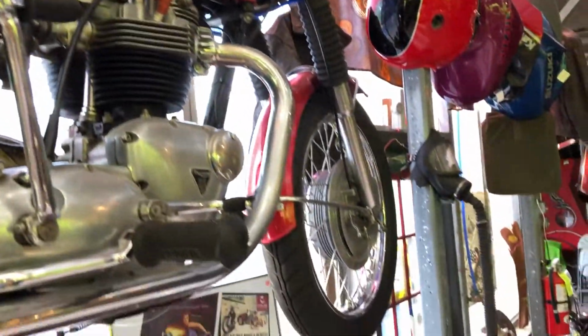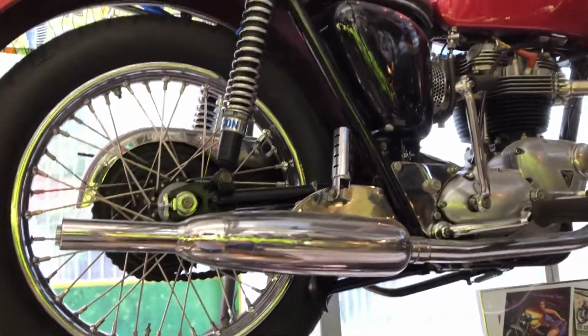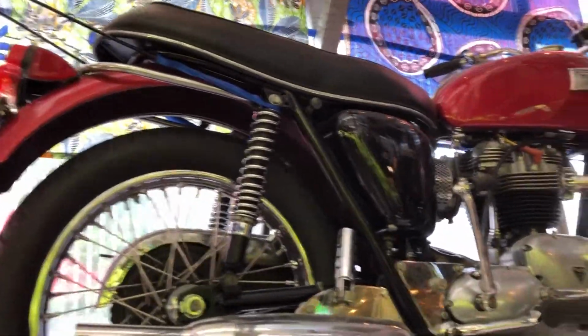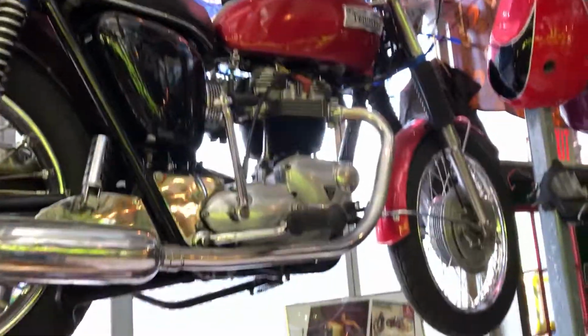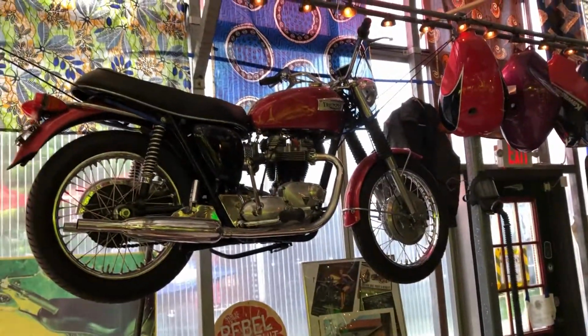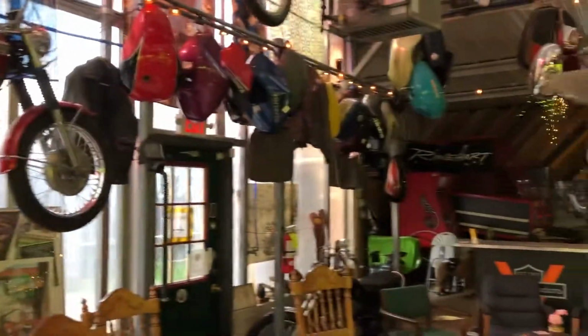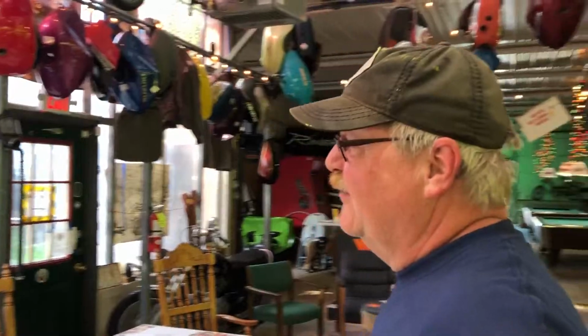'73, somewhere in there. I got the Hagon shocks on the rear. I got those on the GL. Very happy with it. That's good stuff. Is this original or is this newly restored? Oh no, this was a rider, a Triumph mechanic down in Coral Springs owned it. And I'll tell you what, if you really know these old bikes, all you have to do is roll them across the floor and you can tell if they're right.